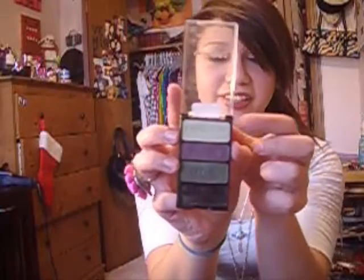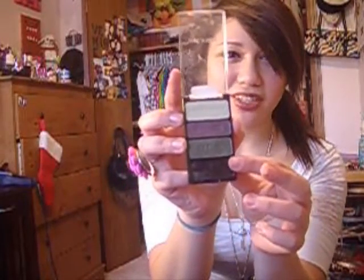I know Wet n Wild has a lot of trios that are actually very pigmented, and I also want to show you an example of one that is not. This one is called Cool as Cucumber. I do not like this, not only because I don't think it's very pigmented, also because they don't blend well, and these colors do not look good together. So the colors are like an inside of a cucumber type green, and then kind of a gunky army type green, and then an eggplant purple.